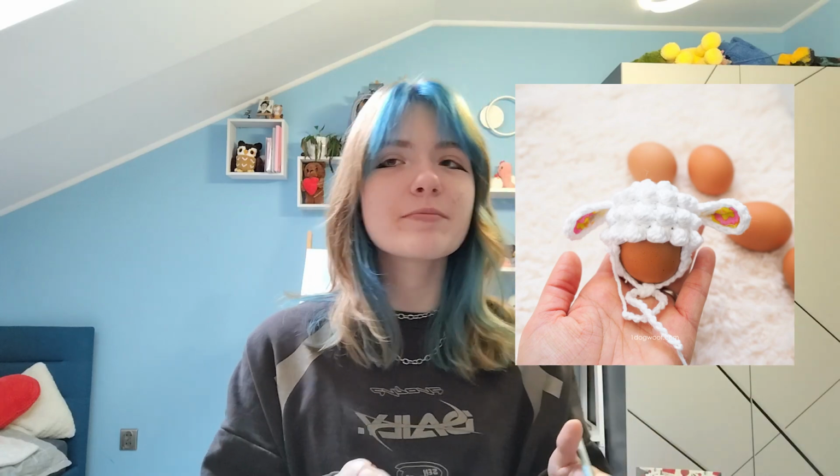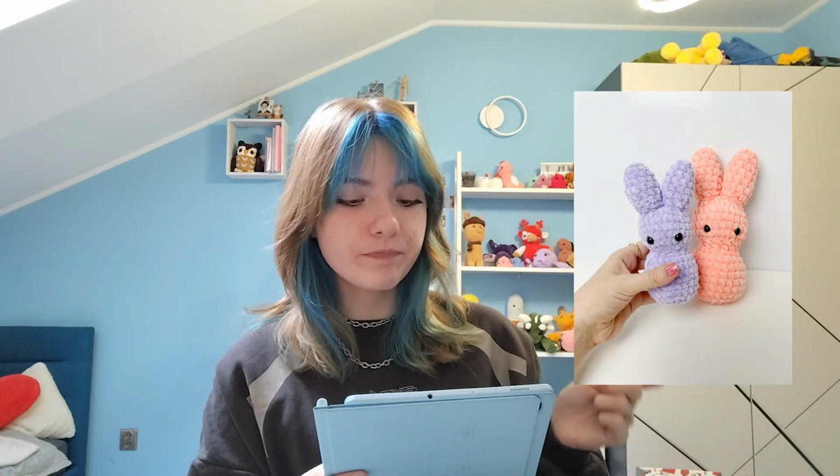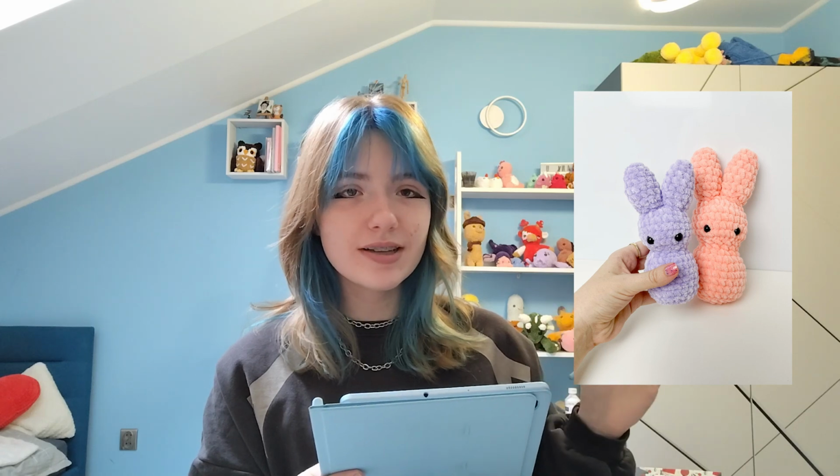I cannot with those patterns, spring patterns especially, and also, as I said, Easter patterns. They make me smile so much because they're always so bright, you know. You could use yellow, white, pink. And by the way, all of those are free patterns. I don't know if I actually said this, I think I didn't, but yes, all of those are free patterns. And a very popular one is the Easter peep, and they're so cute.